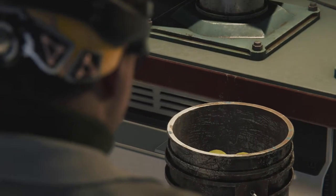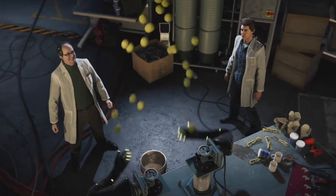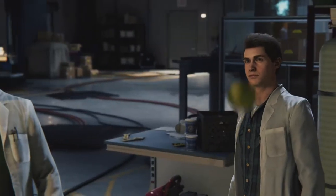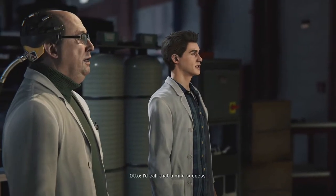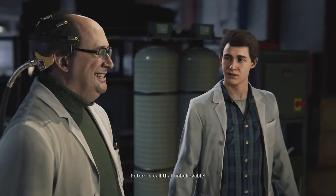So fine motor skills seem to be going extremely well. Holy shit. Okay, impressive. Oh, the creepy smile on his face. Holy crap, that was awesome. A mild success. A mild success. Oh, and his head hurts though.